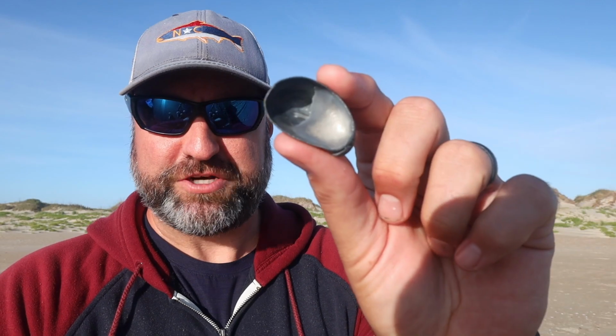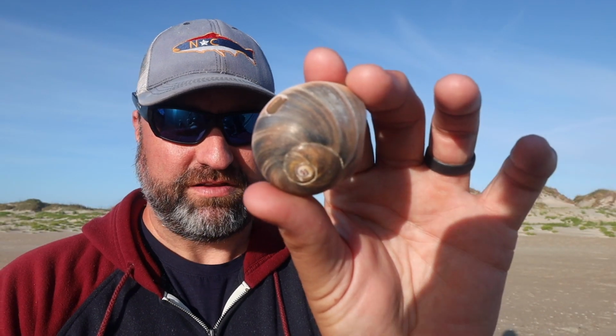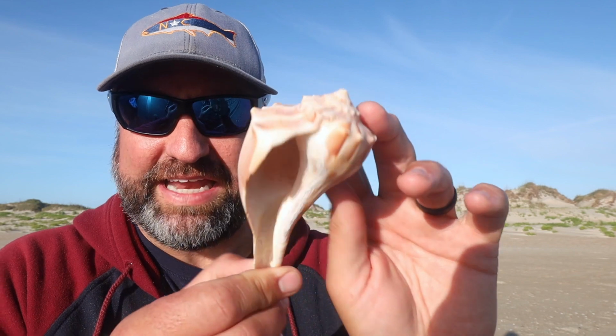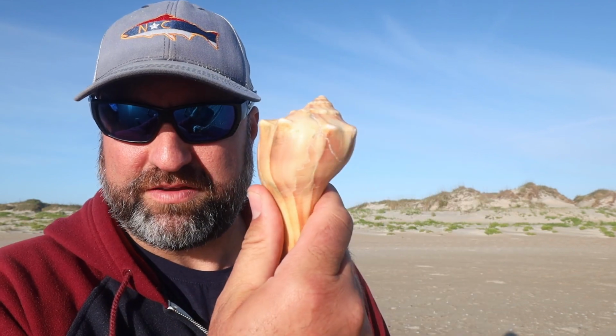Another cool bonus tip is that it doesn't take much time or effort to know the names of the shells you're going to find. Check these out: scallop shell, slipper shell, shark eye shell, my son Ryan's favorite shell, olive shell. This happens to be a lettered olive, channeled whelk, lightning whelk, and a knobbed whelk.